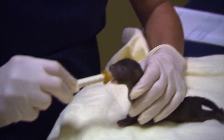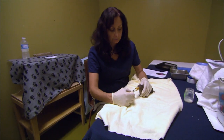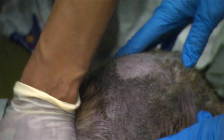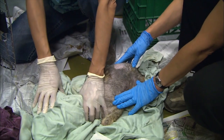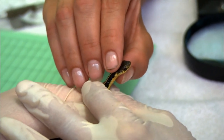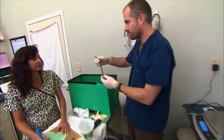This guy's a very polite eater. A baby mink is abandoned on a pet store shelf. He's very well behaved. A young coyote has a nasty case of mange. I have had mange twice, and it is awful. It drives you absolutely crazy, so I really feel for these guys. And how do you feed a snake with an injured jaw? I don't want to tube him or force feed him, though. I don't want to mess with his jaw.